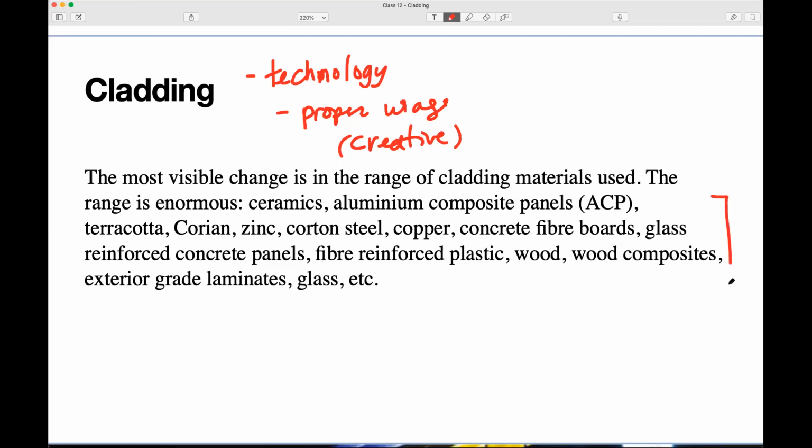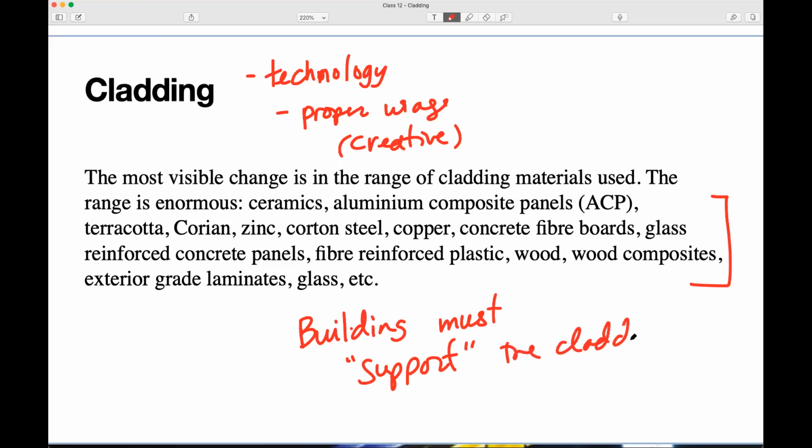No matter what material you use, though, there are several issues that remain. The building must support, and that's a vague word, but support the cladding. We would say both from a weight perspective, a dead load perspective, and also the lateral implications of weight, as we would now, I hope, be more aware of. And also some compatibility issues, stiffness compatibility specifically, and we'll talk about that a little bit more.